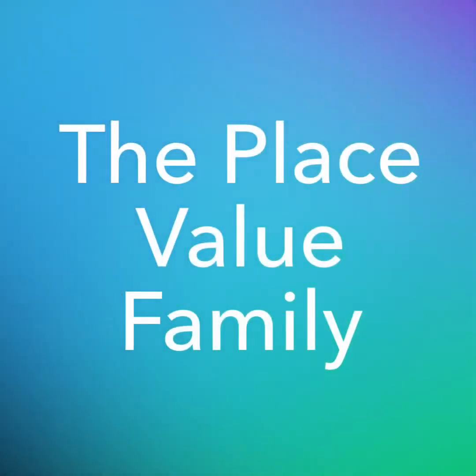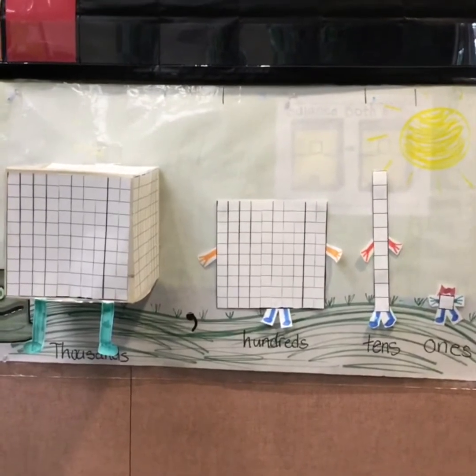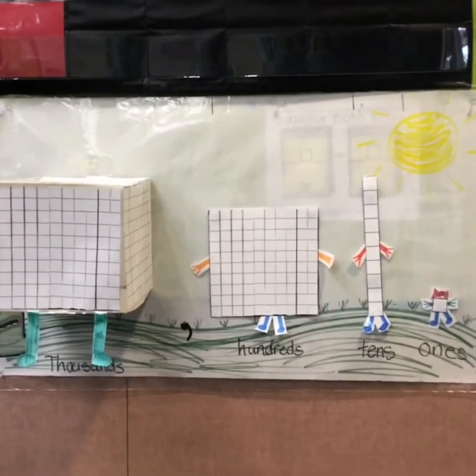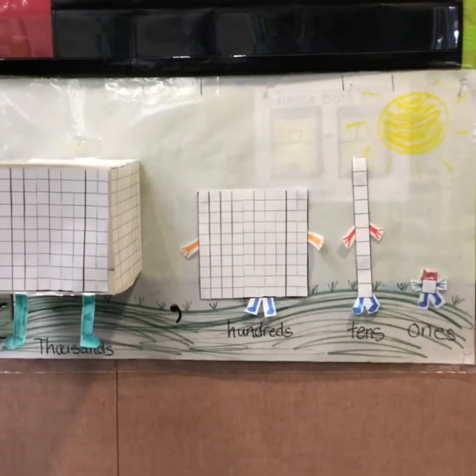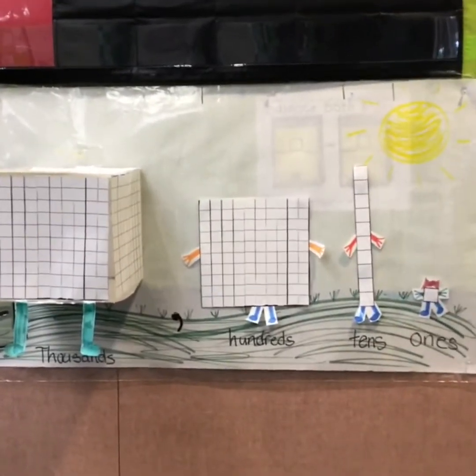The place value family. This week, we learned about this awesome family. Does anybody know the name of this family? They're called the place value family. Let's review and see if we can remember what each one of their names are and how old they are.